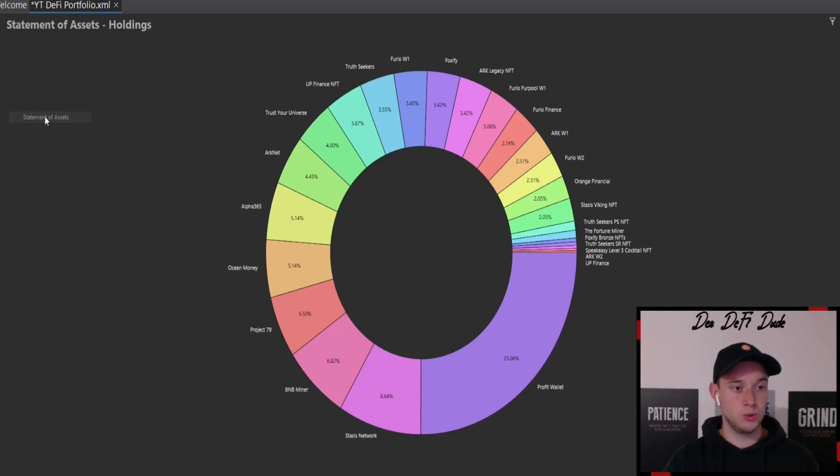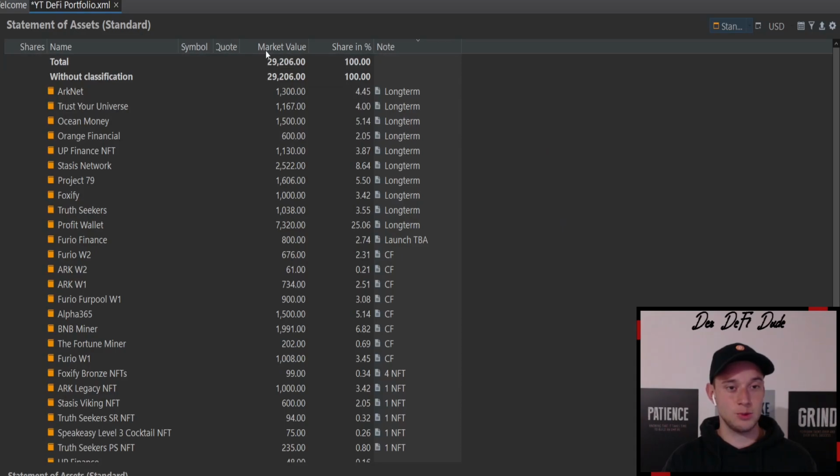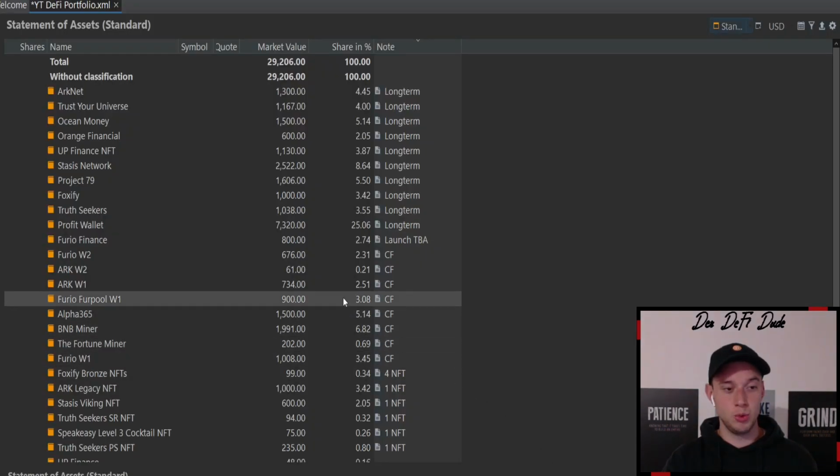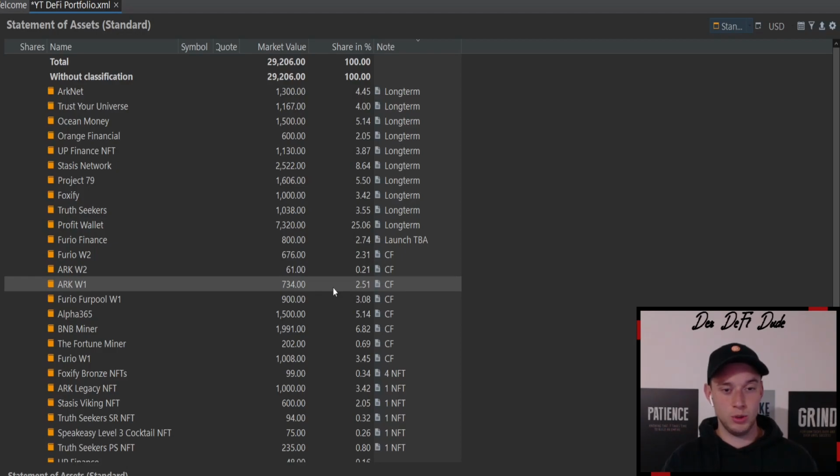Therefore, we go to the statement of the assets, and as we can see, the market value currently is sitting at roughly 29k. And if we compare it to my last update from July, we were at roughly 32k. So it went a little bit down. There was just one position I removed. This was the USDefi liquidity pool.